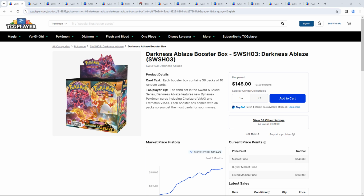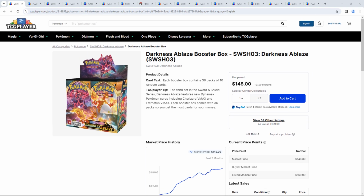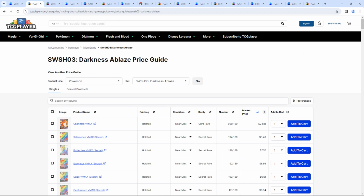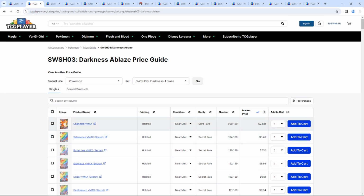And I'm going to explain my whole reasoning why I don't believe Darkness Ablaze is a good investment at its price point right now. So if we look at the graph, obviously you can see in the last 3 months it has gone up $20. So you might say, how can you even say this is a bad investment, right? The price is going up, people want it. Looking at the cards in the set, though, the chase card is $25, and it's just this plain Charizard VMAX. That's literally the only card, because every other card is under $10. So there's really nothing in here that's valuable.